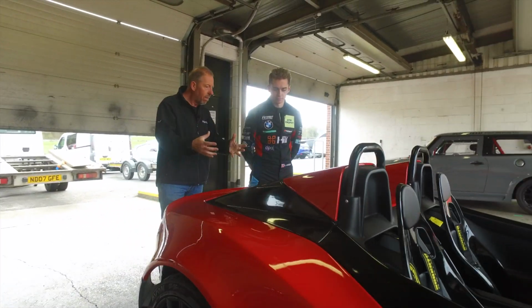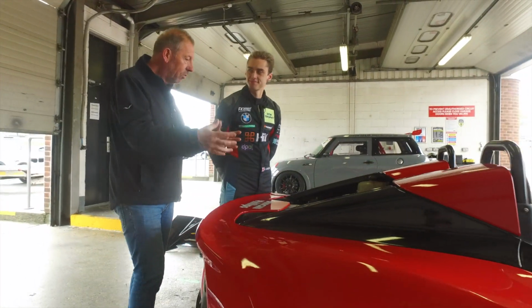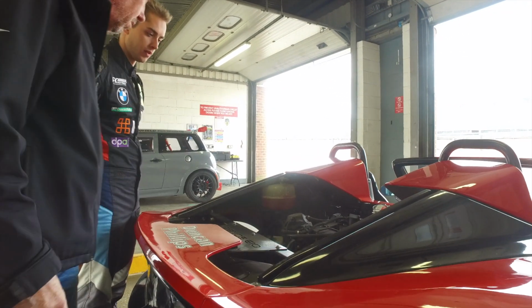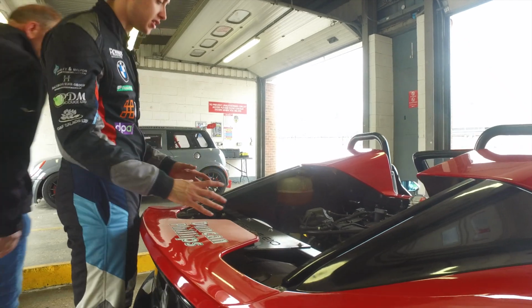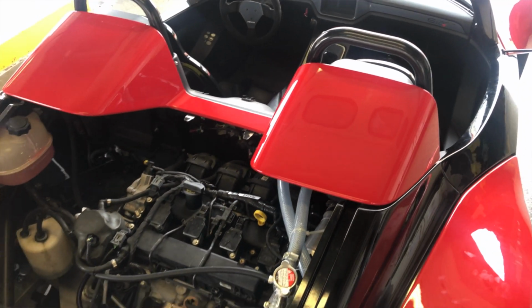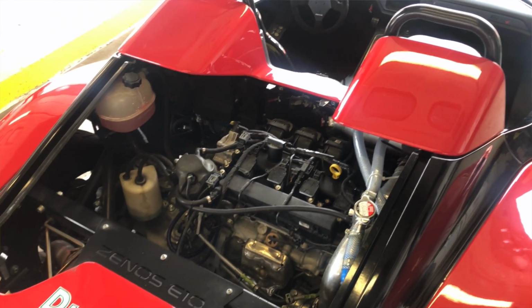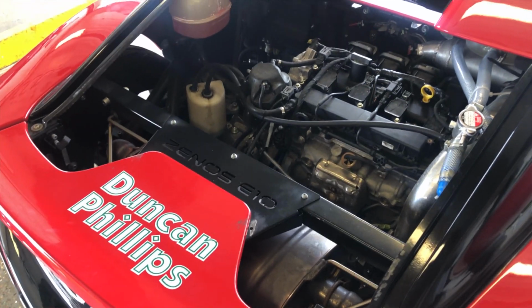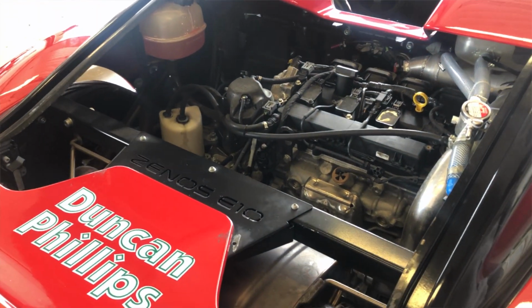Now, obviously, you need that for a track day car because if something goes wrong, you need to be able to get in there and sort it, don't you? Absolutely, and they packaged it really nicely. There's lots of room there, and the 2-litre Ford engine is very powerful, very reliable as well. It comes from the Ford Focus RS, which is a fast car anyway. Oh, good. But also very reliable as well.